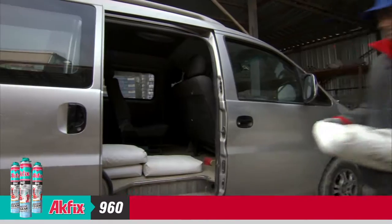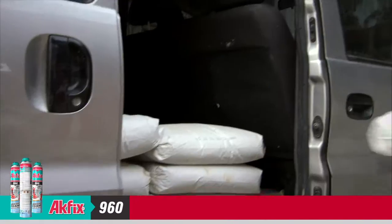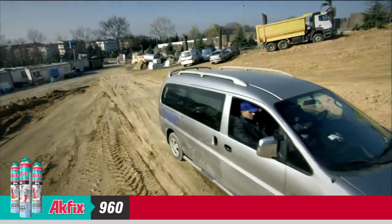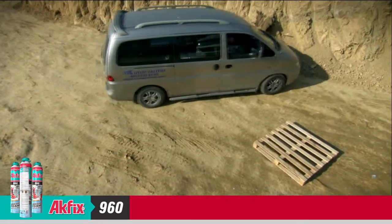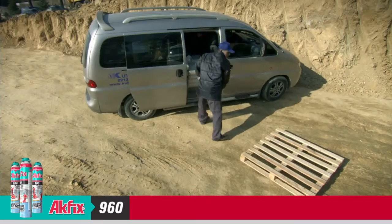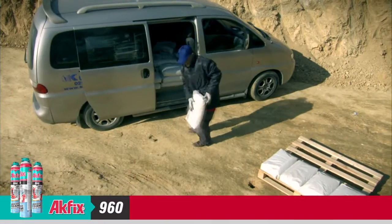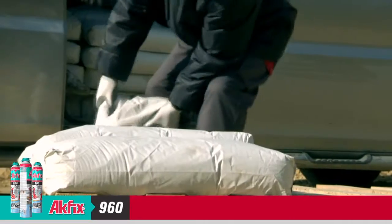A contractor using the conventional method has to purchase approximately 1,000 kilograms adhesive mortar in order to insulate an area of 200 square meters. A large vehicle and storage space are required for transporting such a heavy load. In addition, transportation of such a weight from one location to another is quite inconvenient and uncomfortable.